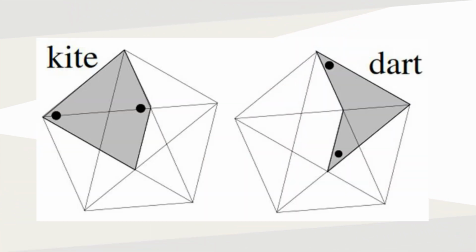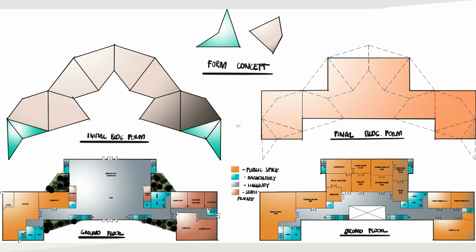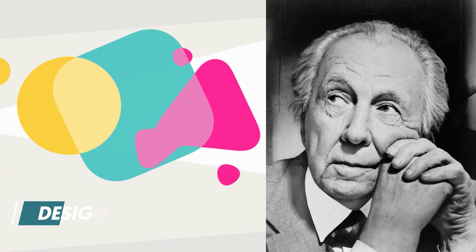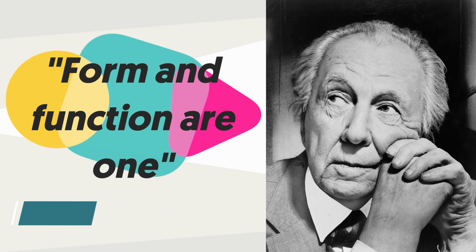The regular pentagon can be divided into sectors from which 2 forms are derived, which are the kite and dart. Inspired by the 5 element symbolism and by the Penrose tiling, buildings will be designed using this form shaping. The design philosophy would be "Form and Function are One" by Frank Lloyd Wright. This philosophy will be followed in line with the proposed project since it focuses more on the functionality of the building, especially during disaster times.